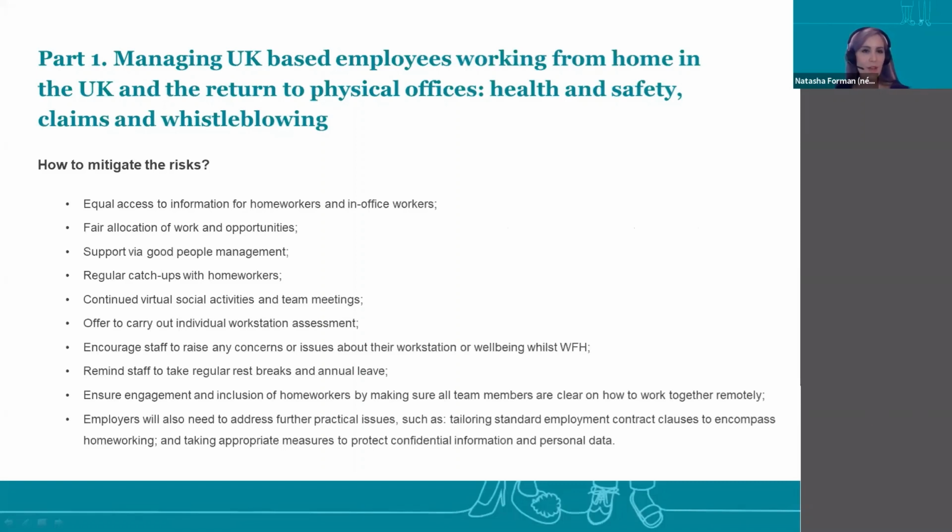And consider hosting all team meetings virtually, via Teams for instance, so that everyone is involved in the same way, or consider if there might be a day when all members of the team can be present in the office together for meetings, although in this new time that might be more logistically challenging. Offer to carry out individual workstation assessments, and this can be done remotely now, and remind staff to take regular rest breaks as well as encouraging annual leave.